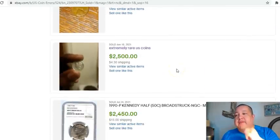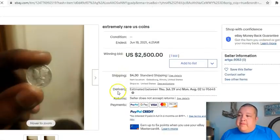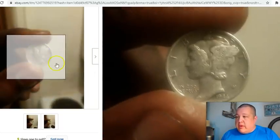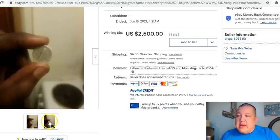So we also have an extremely rare US coin. Now, what I like most about this example is that it is a Mercury dime, one of my favorite coins. The photos right off the bat, again, 0 feedback, new seller. This particular instance, the pictures are incredibly out of focus. We do know it's a 1944 Mercury dime. The date isn't even in the listing title, which, again, for completists' sakes, in the coin business, you got to put all the information in the listing title.